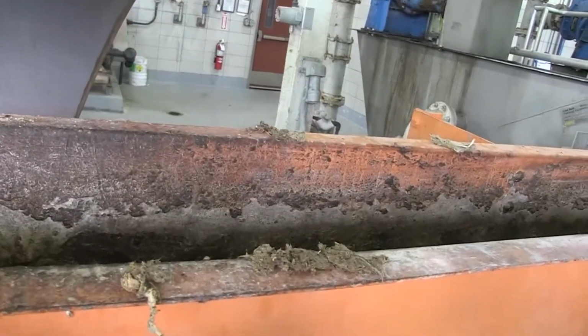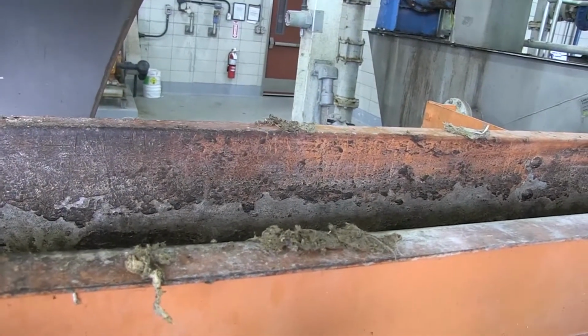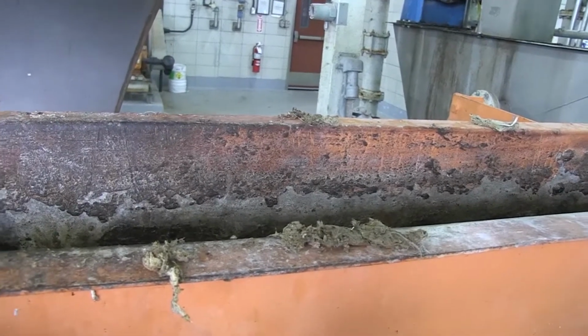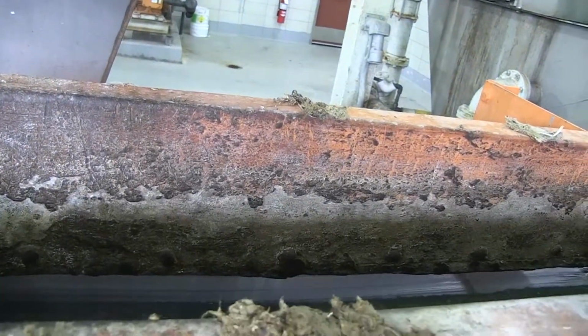Now, this conveyor also takes grit, right? So you don't want your inorganics to make it any further. The screens are only 3/8 of an inch. So anything smaller than that, sand, small stones, corn, right, makes it through the screens into our grit system.